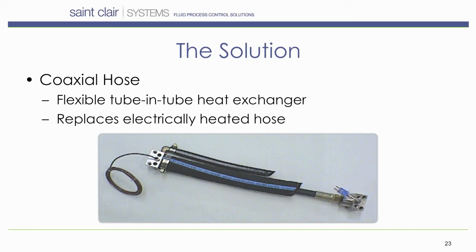Electric hoses are great, except we're in Pune. It gets to be over 40 degrees there. At some point, if you're going to dispense the sealer at its optimal temperature to create the proper bead profile, you're going to have to do some cooling. And the problem with an electrically heated hose is it doesn't cool. So we removed it and we replaced it with this technology, which is what we call a coaxial hose.